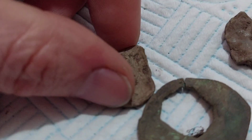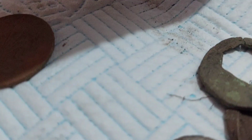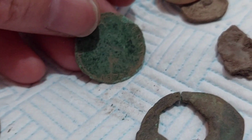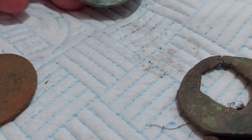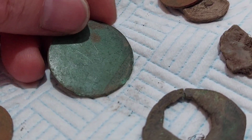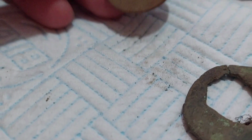Oh. Thought that had a bit of detail around the outside then. One penny. That's it, 1877 penny. Victoria. It's another Victorian penny. 1872. I love finding the old pennies.